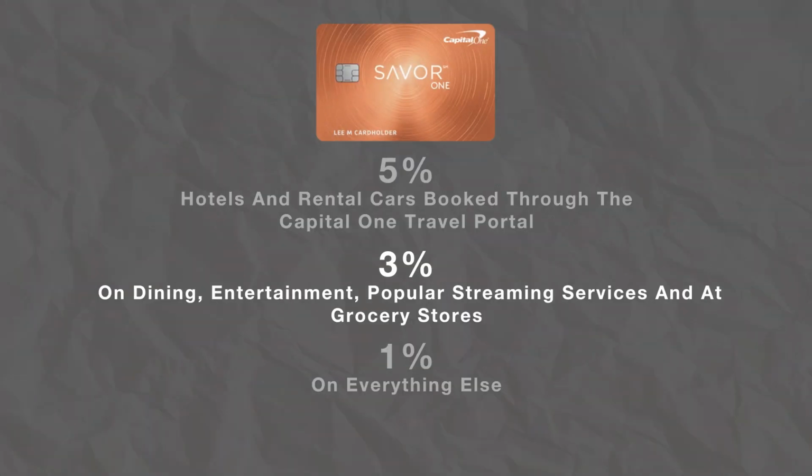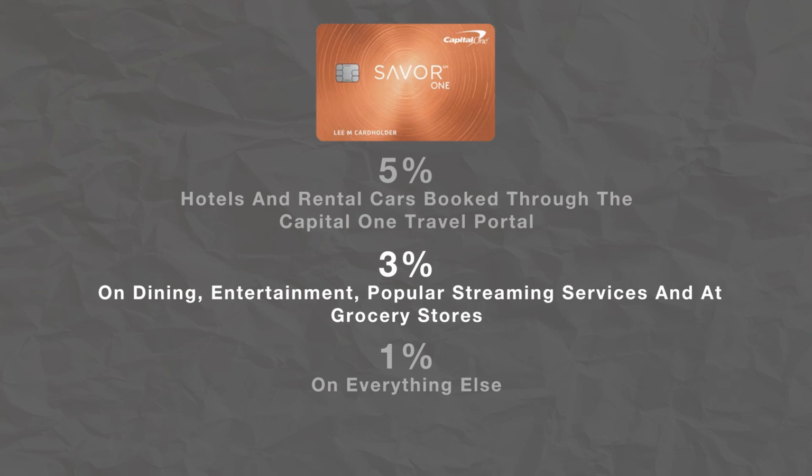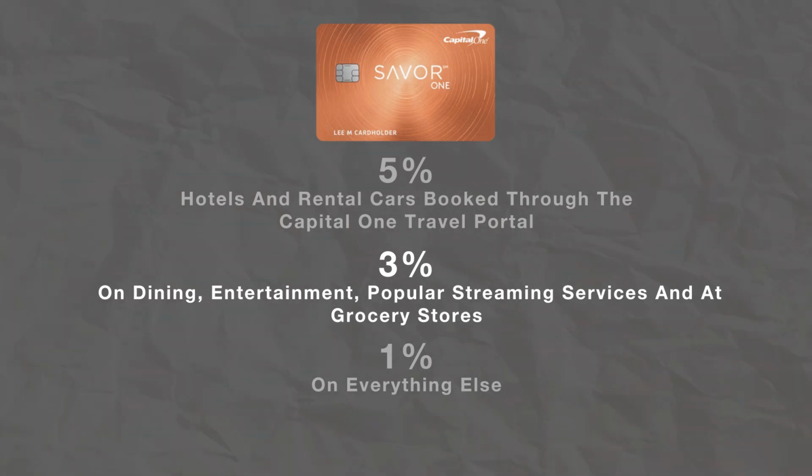But depending on your current spending, you could easily make this a 2-card setup by adding the Capital One Saver One card to your wallet. The Saver One earns 3% back on dining, entertainment, popular streaming services, and grocery stores. These help fill in some of the gaps that the Venture X has. Once you earn rewards on the Saver One card, you'll be able to transfer them to Capital One miles on your Venture X card.